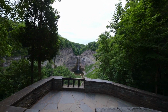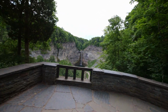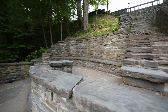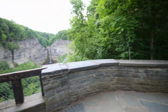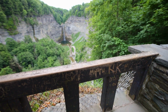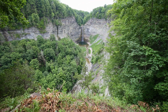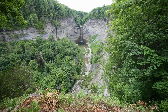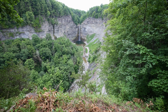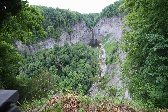This would be an absolutely stunning location in the fall as well. We come around here, looks like there's more seats and stuff, but there's gotta be graffiti, always graffiti. But as you can see way down there, there's that other trail system where you would be able to check the falls out from down there. So really cool. I'm looking forward to getting some shots.